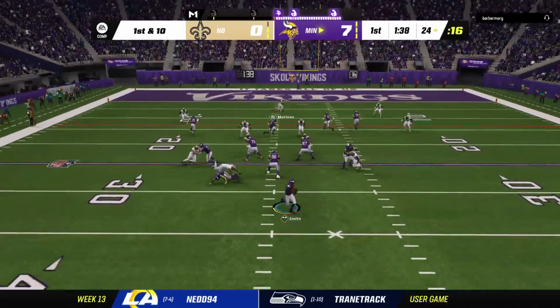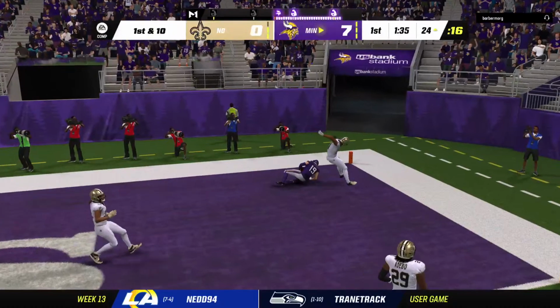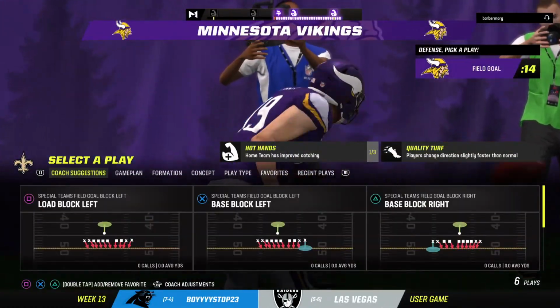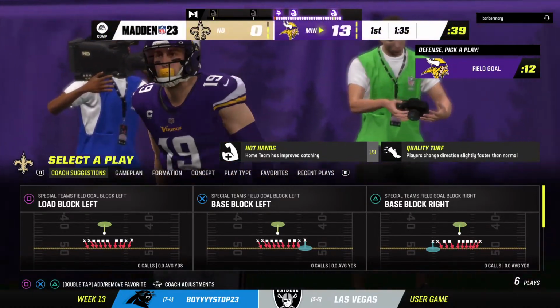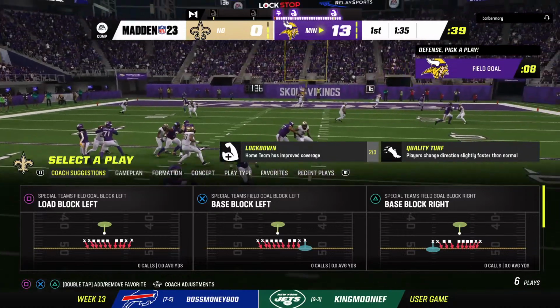Now a play fake, and it's Smith. And Thielen's got it. Touchdown, Vikings. A 24-yard touchdown. And the Vikings are off to a 13-0 first quarter lead.